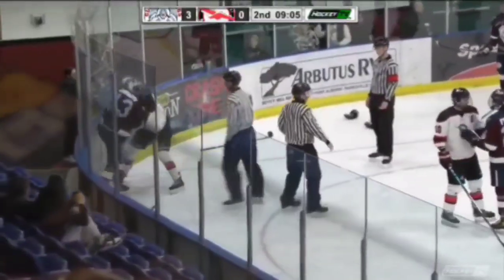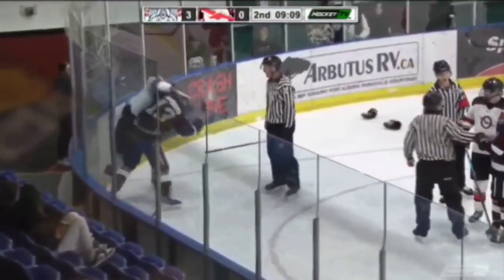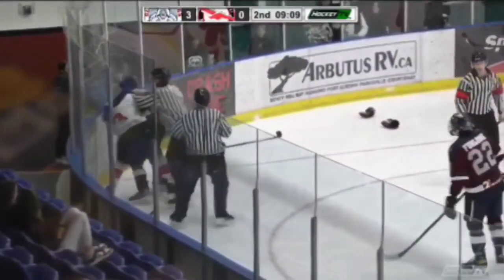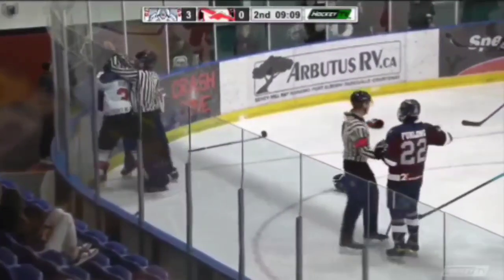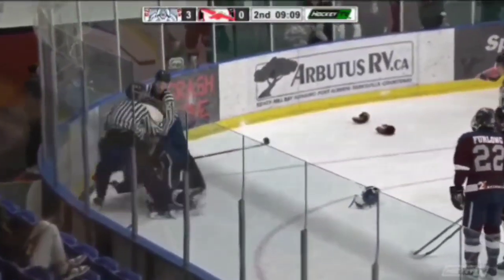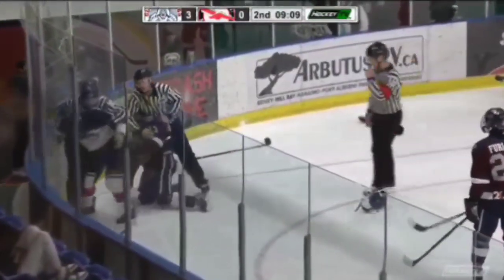Tom's trying to get the bucket off of Esposito. They're definitely going. Cage rage. Trying to get the helmet off is Tanner Burt. Linesmen are stepping in as they finally remove their helmets. Why now? Burt got one left in. Esposito's down.